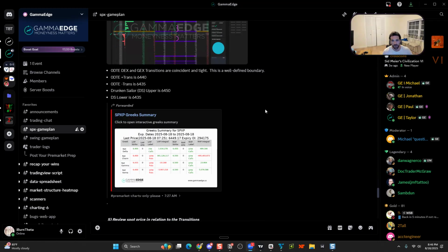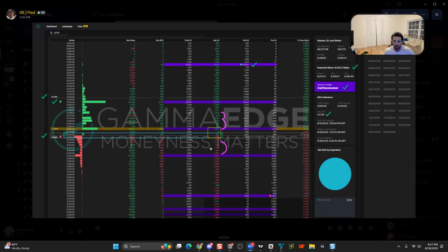But specifically for 0 DTE, the thing we noted coming into the session was the relatively small and defined transition zone. The top of that range, the Drunken Sailor, was 64.50, a key upside level. To the downside, 64.35 was a key downside level. Within that zone is how we define our transition zone. In layman's terms, you're going to see a lot of choppy price action because the structure is transitioning from call dominated to put dominated back and forth. We mark those as two key goalposts where we need significant intraday activity to propel us through that zone.